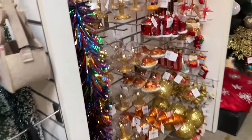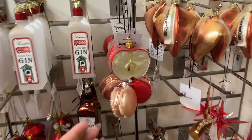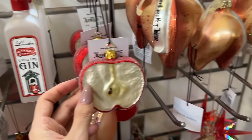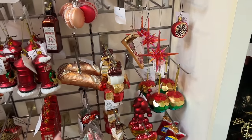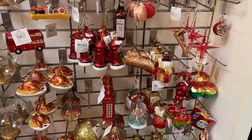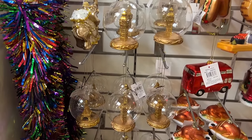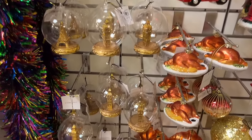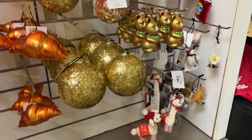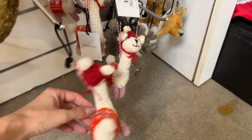Let's look over here at some of these ornaments. Look at the apple. That's awesome. I love that. Keeping in mind these are usually around $20 to $30-ish, I'm just going to go over them slowly so you can have a little look. If I see something that just makes me squeal, then we'll talk. Oh my god, stop it, stop it.